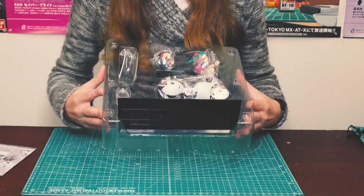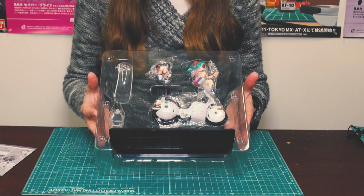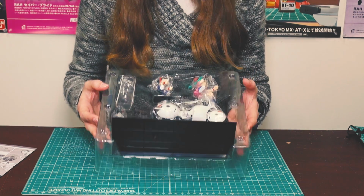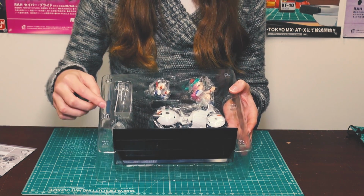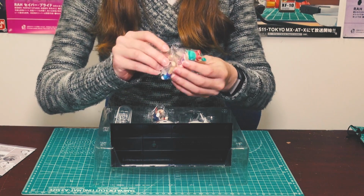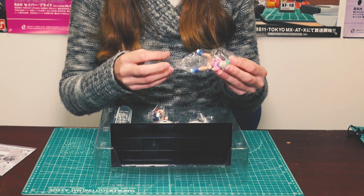Alright, so it comes in just a few pieces. So we've got Bulma, Goku, the bike, a seat piece, the top glass piece for the motorcycle, and the stand. So let's take Bulma out first. She's kind of the main subject of this.